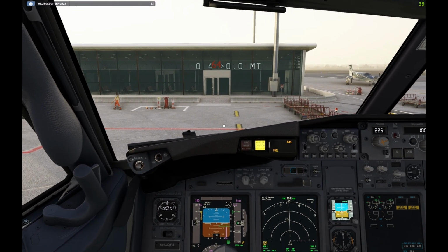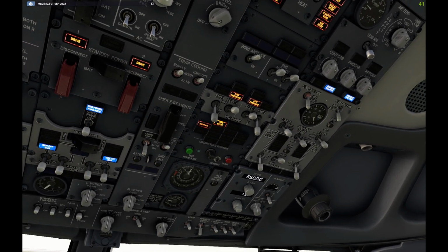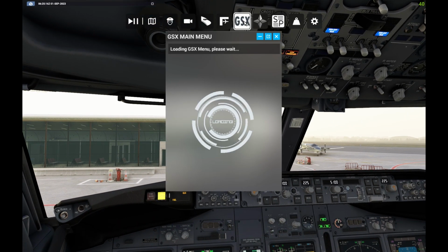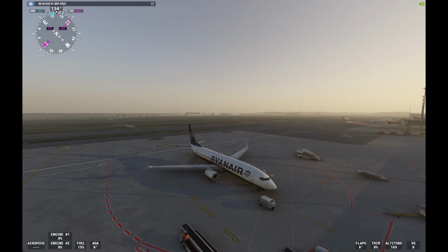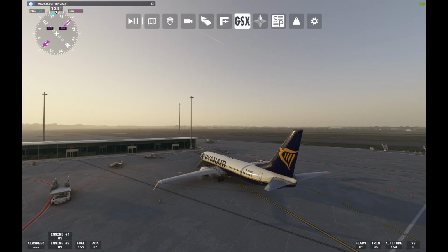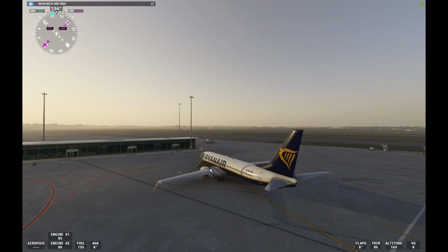Full shutdown checklist. Fuel pumps off. Electrical on GPU. Fasten belts off. Cabin crew on doors to manual and cross-check. Window heat off. Probe heat off. Anti-ice off. Electrical hydraulic pumps off. Voice recorder auto. Air conditioning packs auto. Engine bleeds on. APU bleed off. Exterior lights steady. Set.